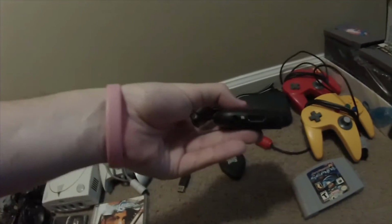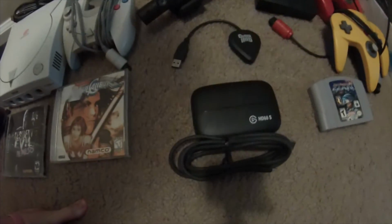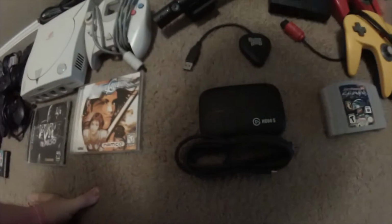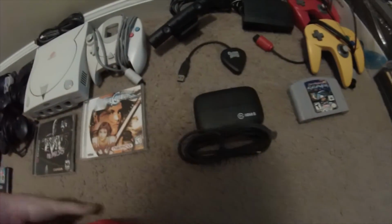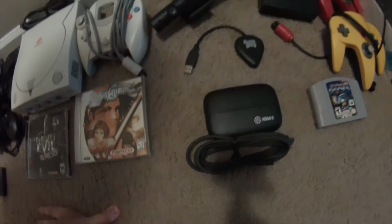So it plugs into that, and then you plug an HDMI. One goes to the console, one goes to the TV. You plug the USB into your computer, and you can record your video games. And I actually have one of these for myself, and I can sell this on eBay for probably $130 to $160. Just kind of depends on what the day it is.